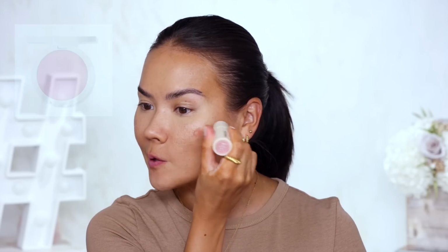Next thing I'm gonna do is add a little cream blush. So I'm gonna go for Persona Cosmetics Multi Blush Stick in the shade Teddy, which is like a beautiful nudie brown. And you guys know how much I love the shade Bubble of the Multi-Stick, so this is the same formula, but a different shade.